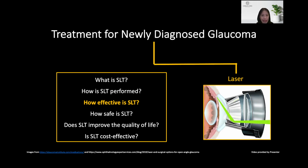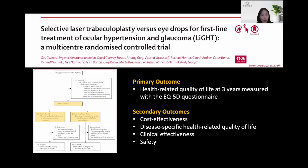How effective is SLT? Though SLT is not a new technology, it has attracted a lot of attention recently because of the LIGHT trial. The LIGHT study is a randomized controlled trial which randomized more than 700 patients to receive initial laser or initial glaucoma medical therapy.